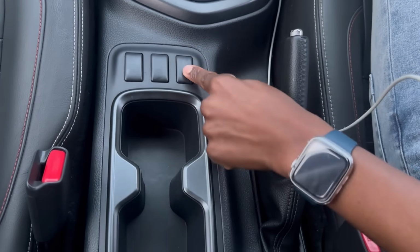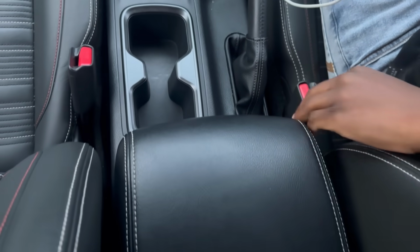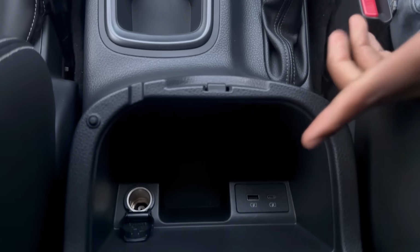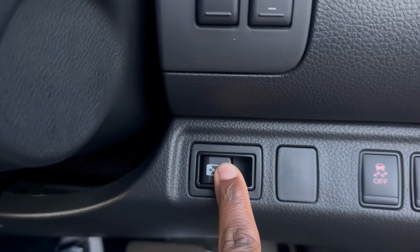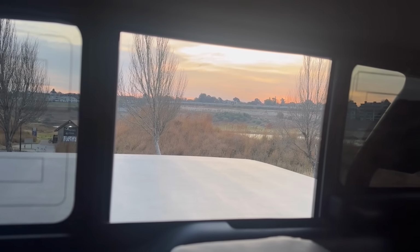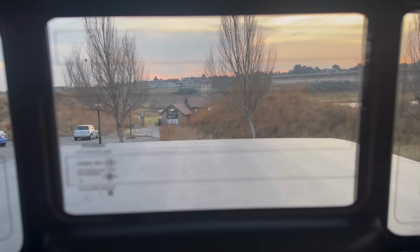Those three are not real buttons. You have two slots for your cup holders and a proper thick center armrest. Inside your armrest, you'll find a USB and a USB Type-C and a 12-volt socket port, so all your connection needs are covered, and this is just cool. Look at it. It's a switch. But what does it do? It opens that back window. You don't see this very often, so this is a nice touch. Well done, Nissan. Well done.